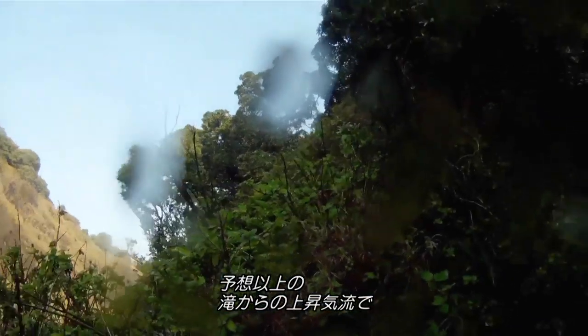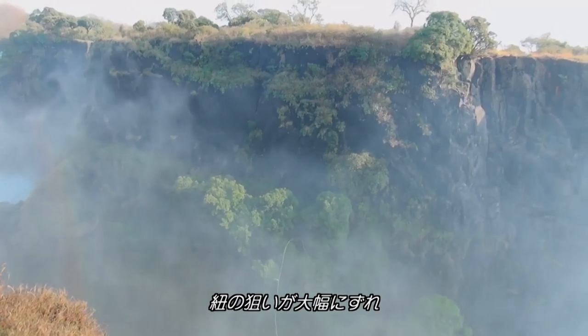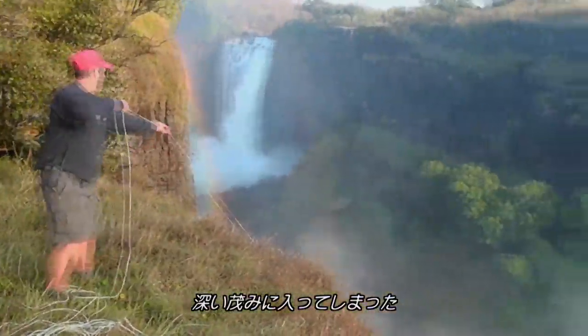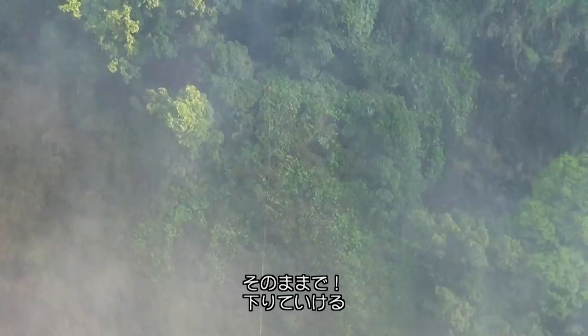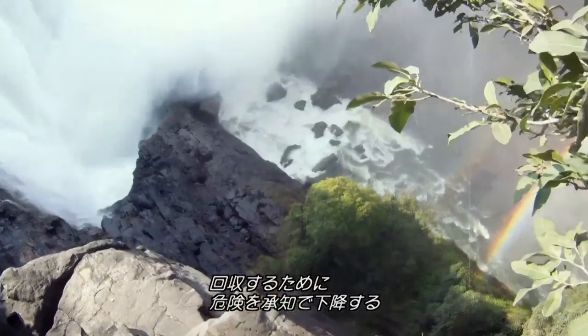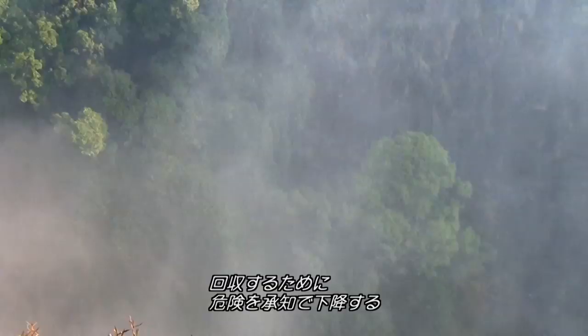Unexpectedly, the updraft from the waterfall carries the line 30 meters off target, where it gets snagged in thick bushes. Just leave it right there, it might cascade down. There's nothing for it. Walter must abseil across the dangerous rock face to retrieve it.